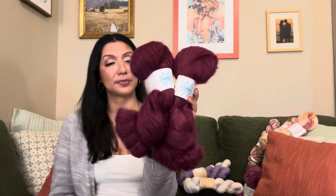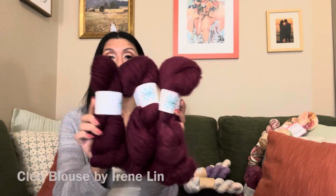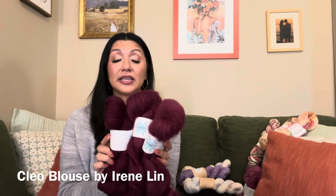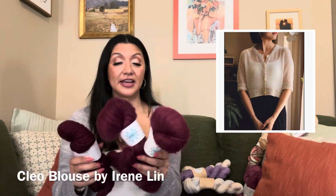It's this gorgeous burgundy yarn, and what I plan to do is I also got some of their DK weight yarn in the same colorway, and what I'll be making is the Cleo blouse by Irene Lynn. I'll insert a picture of it too. I plan to hold this single, and it will give me just like a sheer look, and then the DK will be a little bit solid on kind of all of the finishing.